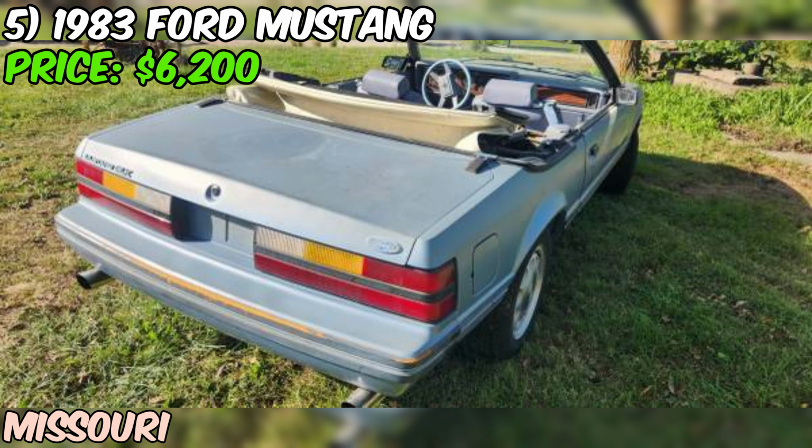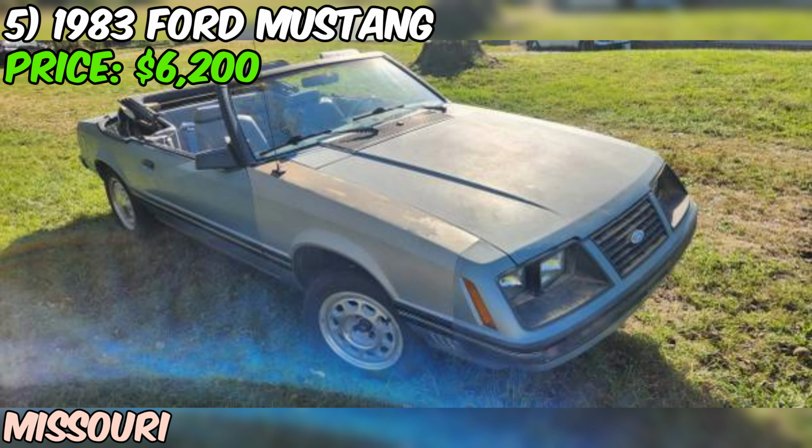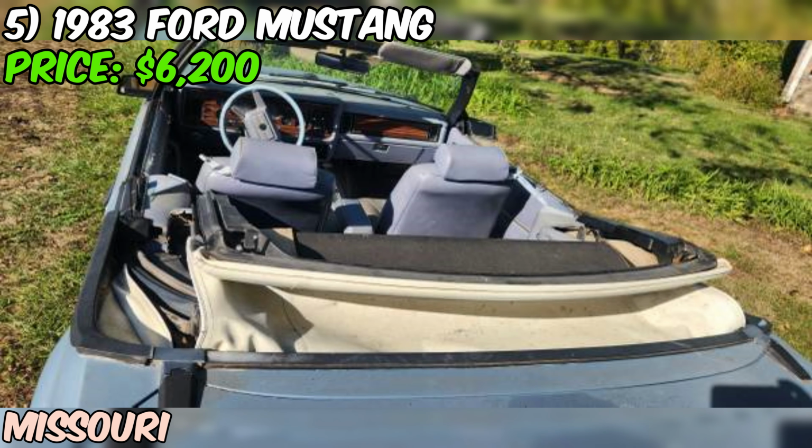First off, this isn't your average '83 Mustang. It's a GLX model with a 5.0L V8 engine, which means it's got some serious power under the hood. And speaking of the engine, it's brand new. That's right. The seller has dropped in a fresh power plant, along with a new transmission, carburetor, and a whole host of other goodies.